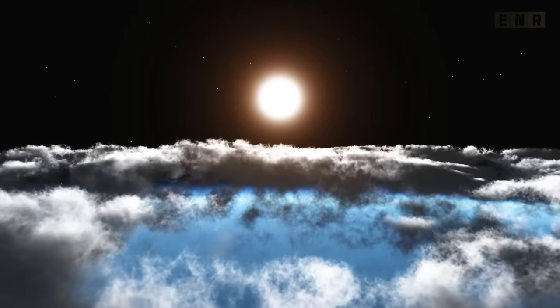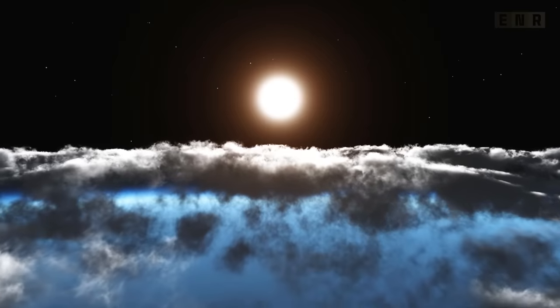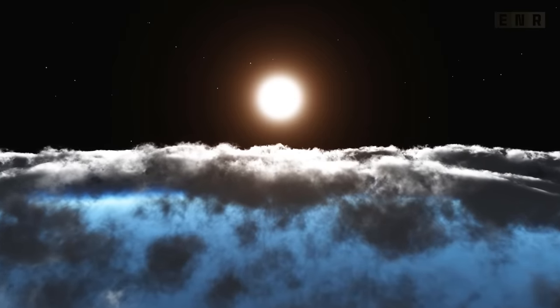After the Sun was made, all 8 of our planets came from the same cloud of dust and gas, but they turned out to be very different.